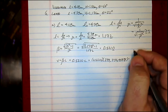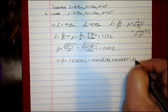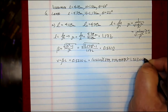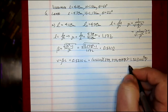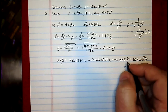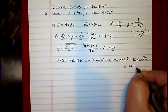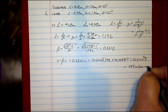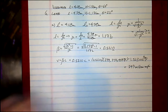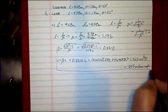And when I do that, I end up getting 1.562 times 10 to the 8th meters per second, which is a big number, but to give you some perspective, in miles per hour, that is in fact 349 million miles per hour. So pretty fast, I would say. That's our answer to A, part 1 anyways.